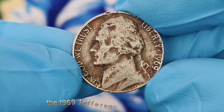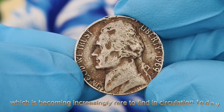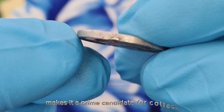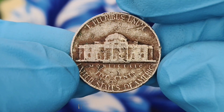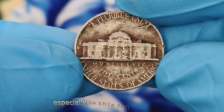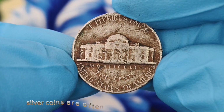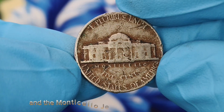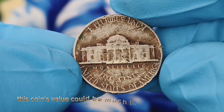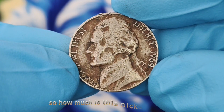The 1969 Jefferson nickel is a silver coin, which is becoming increasingly rare to find in circulation today. The silver content, combined with its limited mintage, makes it a prime candidate for collectors who appreciate historical pieces. If we consider the fact that not many silver nickels remain in circulation, especially in this tone and condition, you can begin to understand why this coin is special. Silver coins are often in higher demand for collectors, and the Monticello Jefferson nickel is no exception. Even with dirt and toning, this coin's value could be much higher than a typical 1969 nickel due to its composition and rarity. So, how much is this nickel worth today?